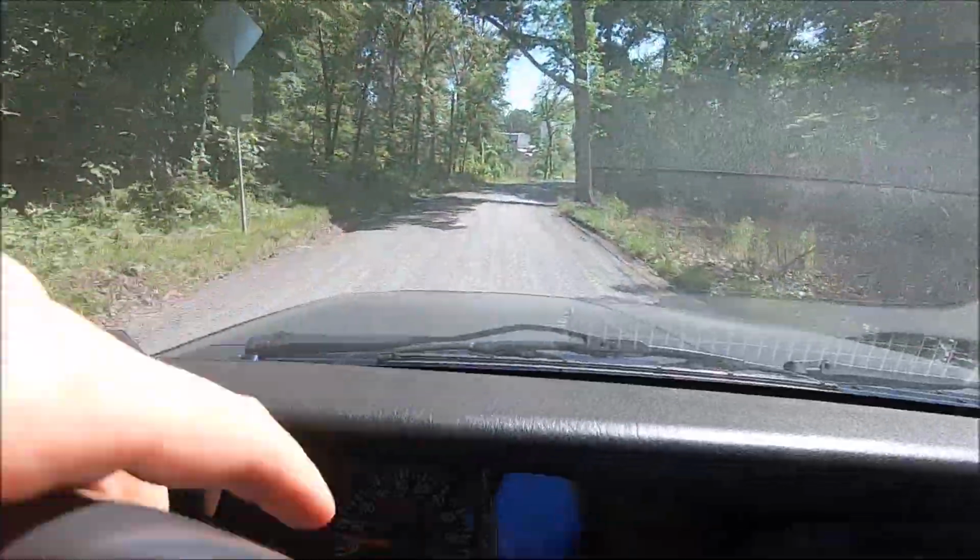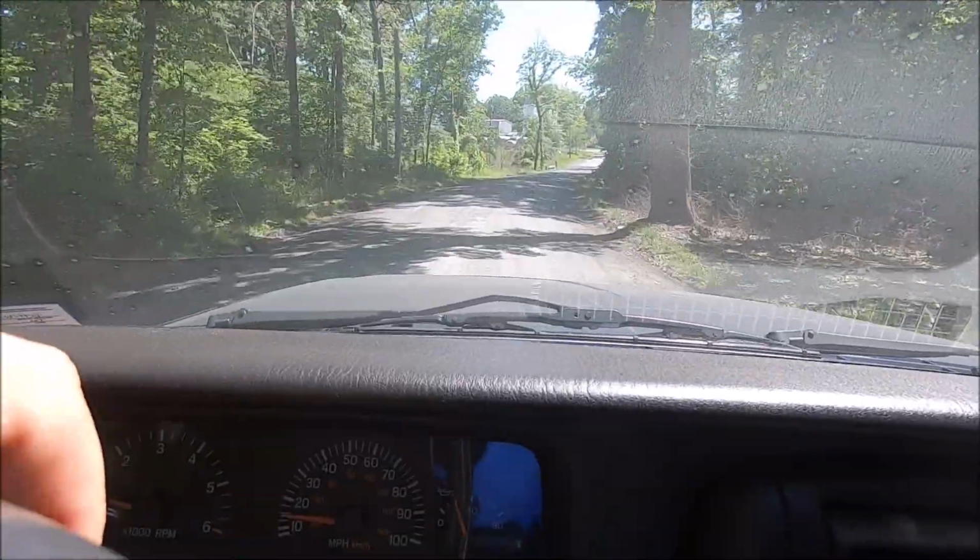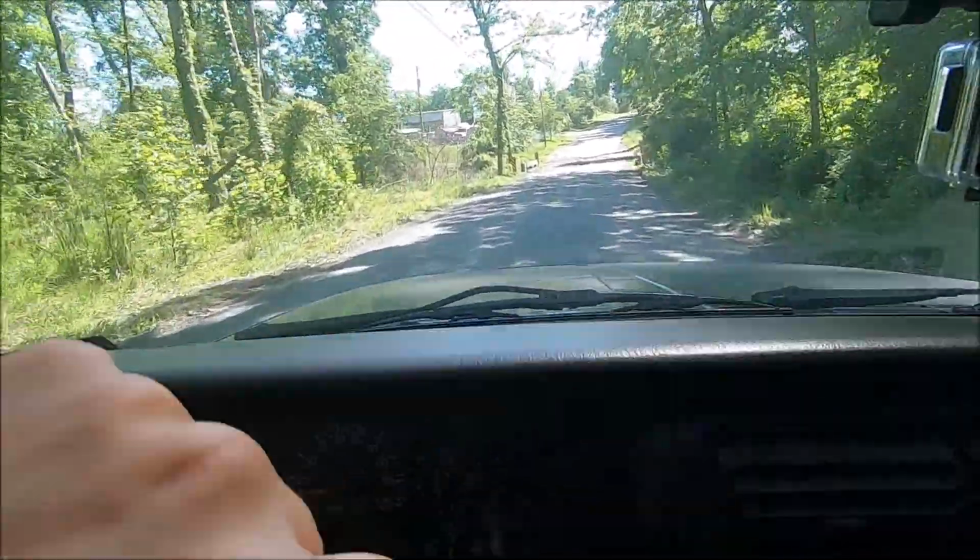Alright guys, just a quick update. We did finally hit the gravel portion of the trip, so it looks like we are getting pretty close here. We're going to keep following the road and see what we can get into.